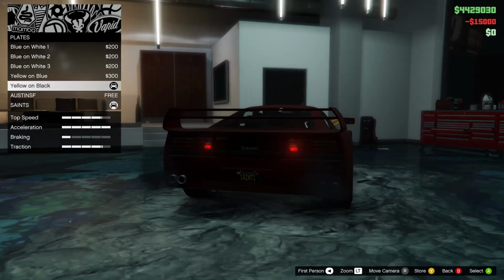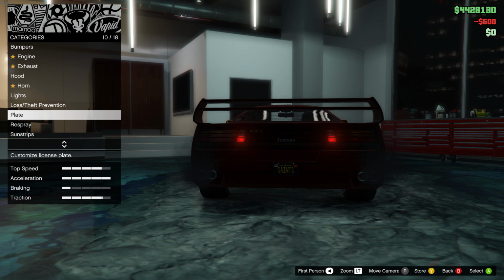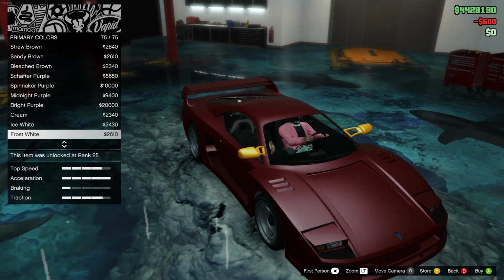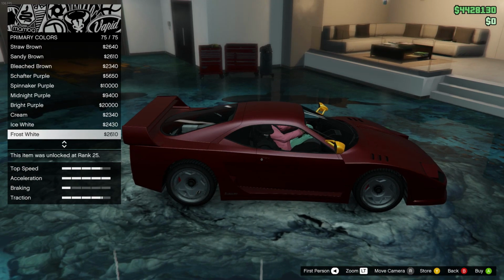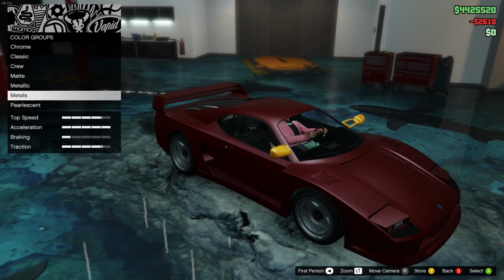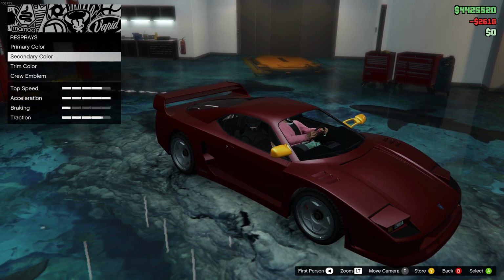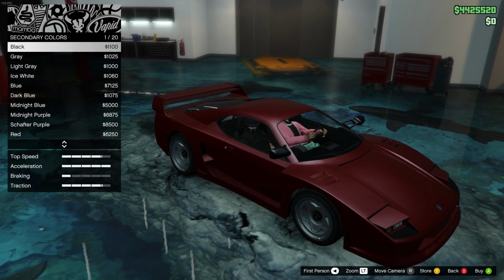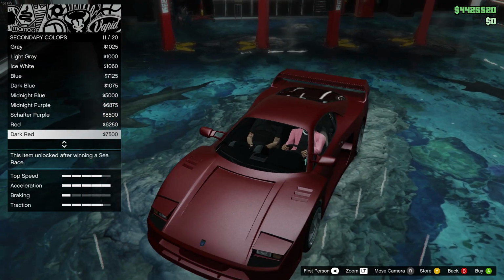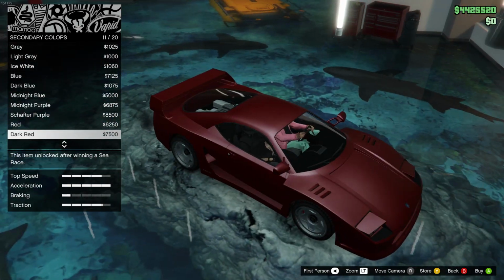Normally, it seems when Rockstar add cars to the game, they either look good and don't have any customization, or they're an alright looking car but they have a ton of customization. This is kind of like the perfect blend because it's a great looking car and it has a decent amount of customization. I'll be doing a video later on about some of the best paint jobs that you can use for this car. So if you bought it and you want a nice looking paint job, be on the lookout for that.